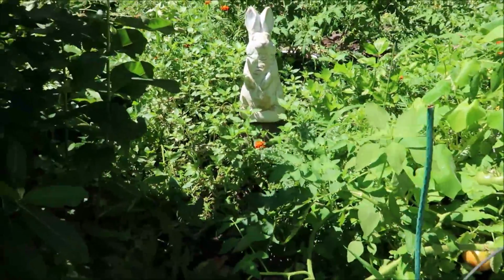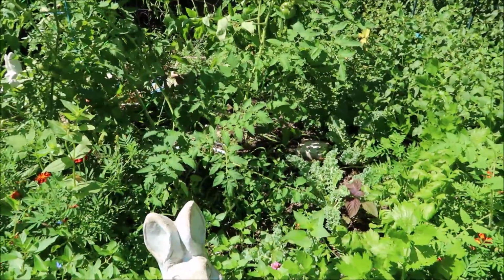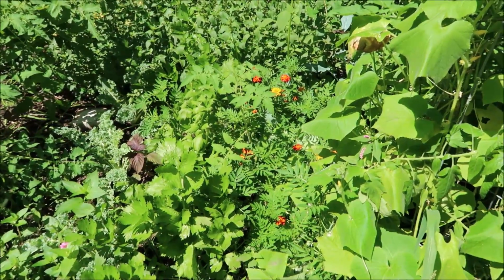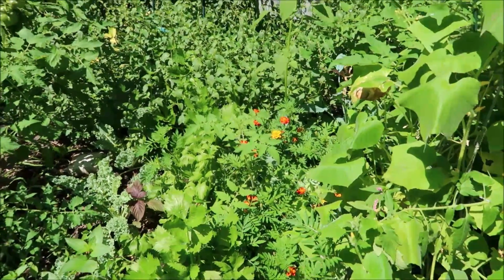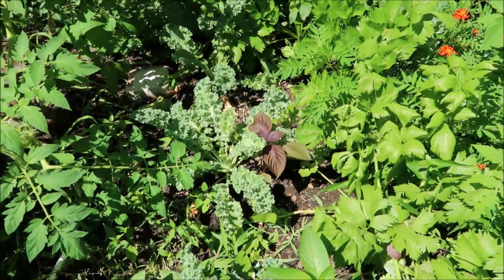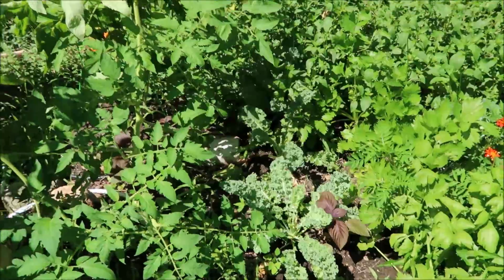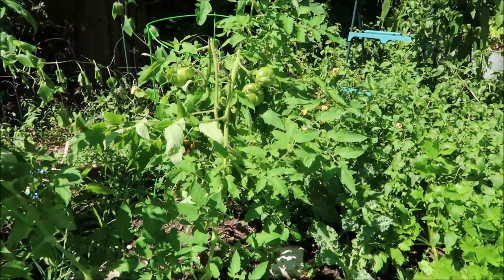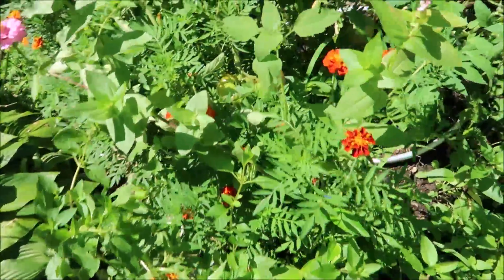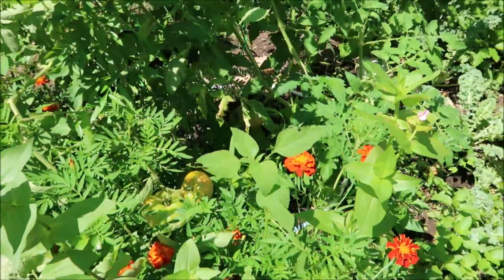But let's go on in here and harvest the tomatoes that are ready to be harvested. And then here you can see my marigolds, mint. We have here the beautiful kale, and here are the tomatoes. As you can see, they are just developing really nice here.